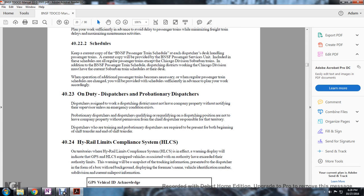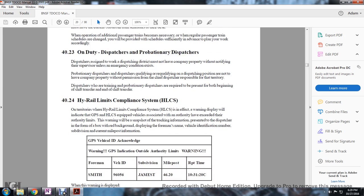4023. On-duty dispatchers and probationary dispatchers. Dispatchers assigned to dispatching districts must not leave company property without notifying the supervisor unless an emergency condition exists. Probationary dispatchers and dispatchers qualifying or requalifying on a dispatching position must not leave company property without permission from the chief dispatcher responsible for that territory. Dispatchers who are training a probationary dispatcher are required to be present for both the beginning of the shift transfer and the end of the shift transfer.